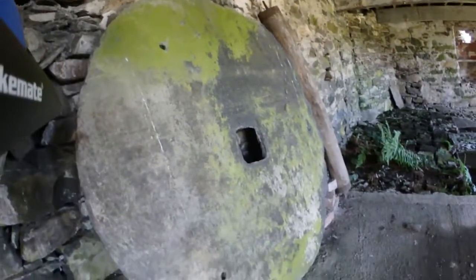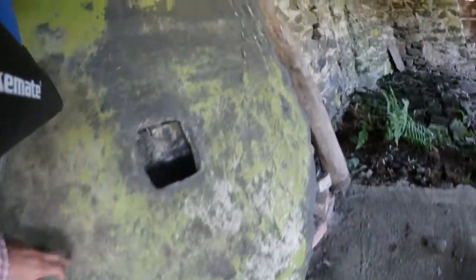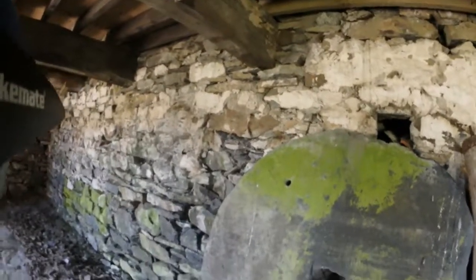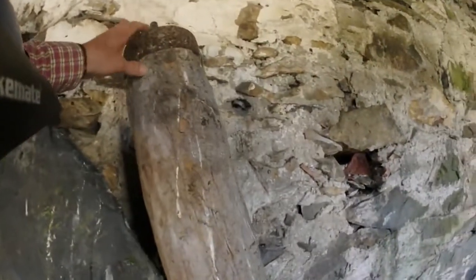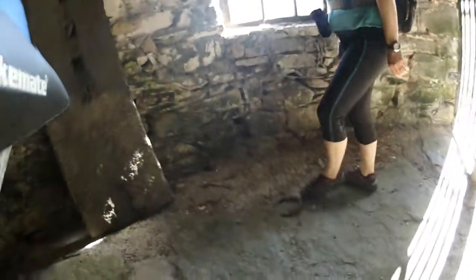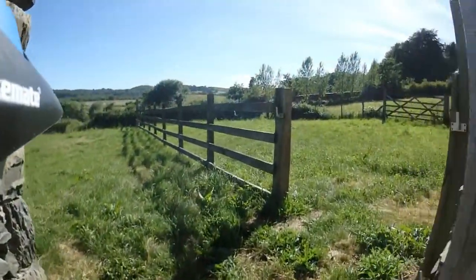You see it's got bolt holes there and there. And a timber roller, look. There's another one outside, or was it a stone one? Might have been a stone one outside. Horseshoe. Oh, excuse me. Good Lord.